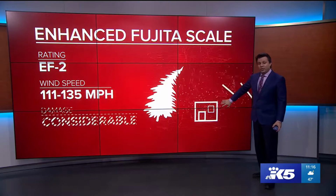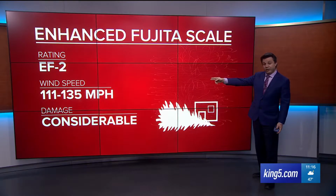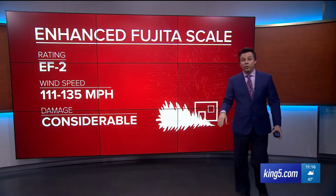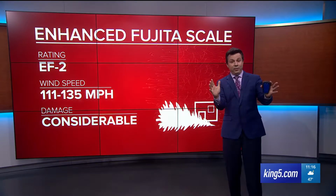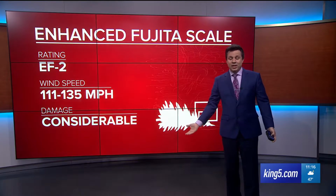Now we're going to go to an EF2, and you're going to see something a little more dramatic happen here. Watch the roof. Gone. And that's with wind speeds at 111 to 135 miles an hour. Now keep in mind, that roof got ripped off solely by the intensity of the winds, not because a tree fell on it or anything else. And there's a lot of tree damage that happened today.